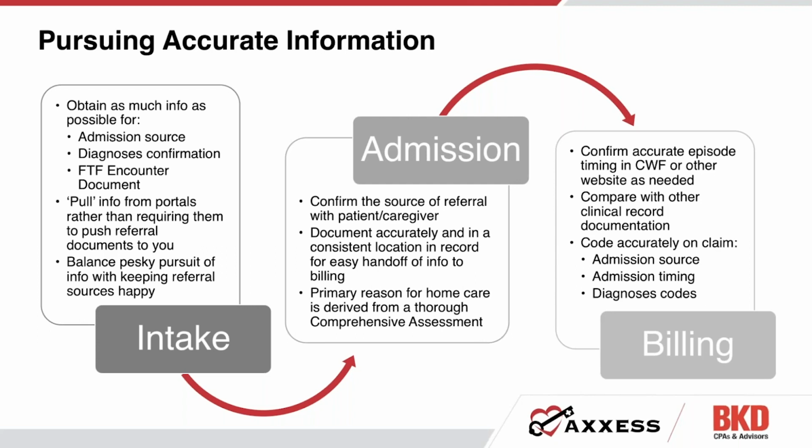Now, it may be that somebody out there in a comprehensive assessment says, oh, I didn't see this anywhere in the referral packet or the H&P, but man, this sure looks like it's a major problem. Or the most obvious example I've used in the past is no documentation anywhere that this lower extremity ulcer is a stasis ulcer, but it sure looks and smells like one to you. So you may want to confirm that. Doesn't mean you can't go back to the physician and say, this is what I saw. What do you think?